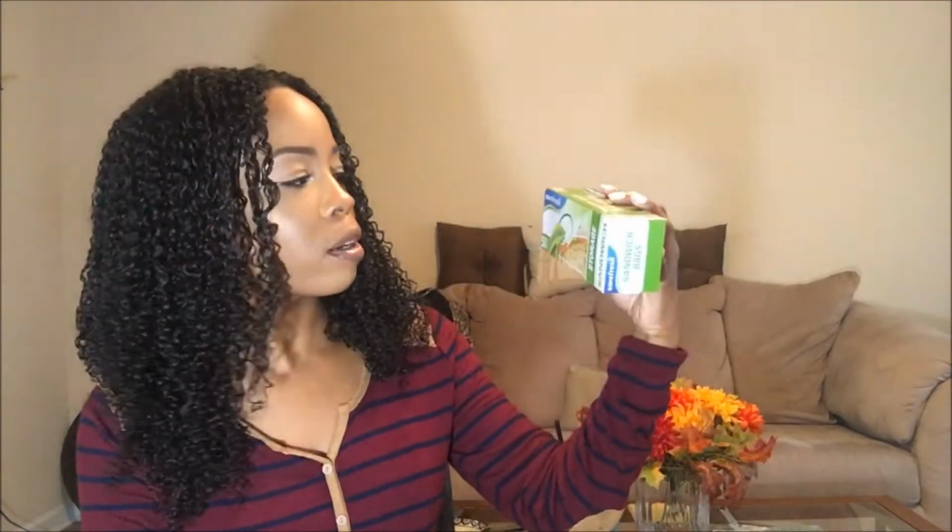I did also pick up some of the zipper seal sandwich bags as well, and there are 50 bags in here. And I picked up some of the zipper seal gallon-sized bags as well that are good for the freezer, or just for bigger items that you need to store.